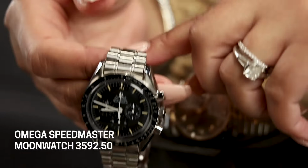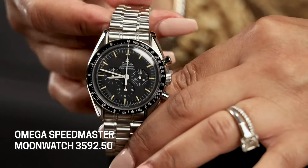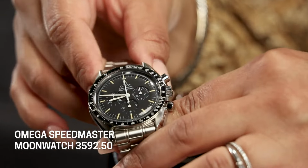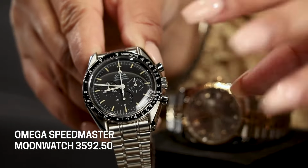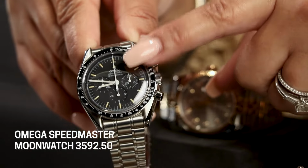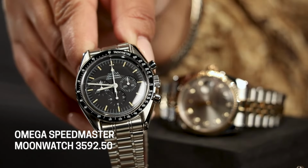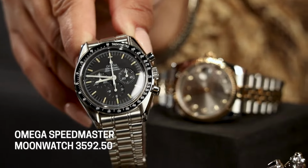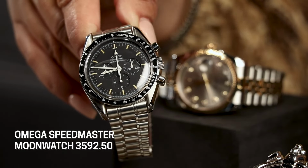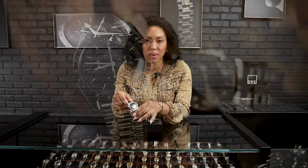of all of them. I think it's very smooth, very streamlined, very low profile. And this particular reference was only created for about 6 years or so, because you'll have that Hesalite crystal, which mimics the Moonwatch that actually went to the moon. That Hesalite crystal is going to be shatterproof, shatter resistant, and will be able to handle the elements as you go out into outer space.